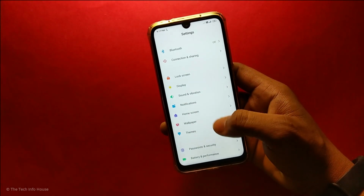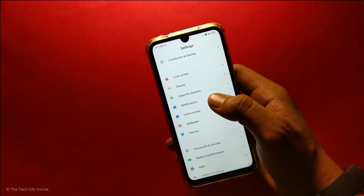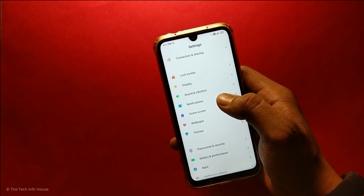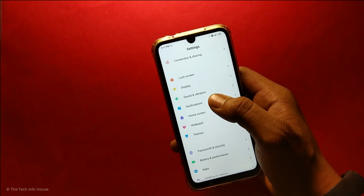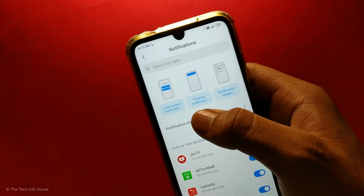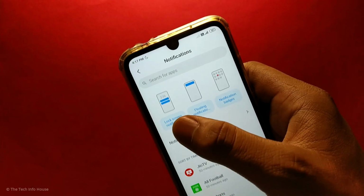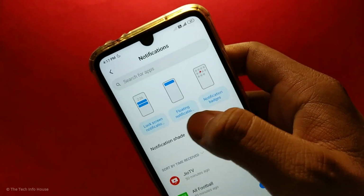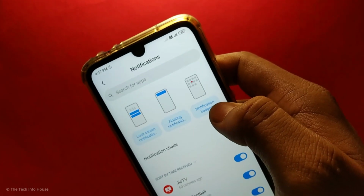But let's go ahead and talk about the notifications. Now this is one specific area which I really appreciate, the changes that the company has made. As you can see, guys, there are 3 dedicated sections, showing the notifications that arrive on the lock screen, the floating notifications, and notification badges.